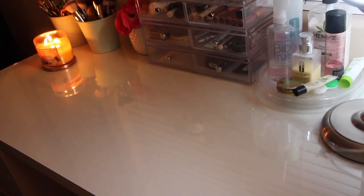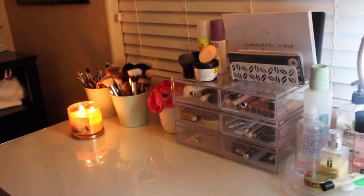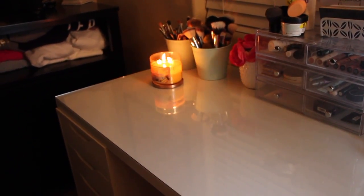Again, this is the IKEA tabletop here, but I did have a custom piece of glass made to fit this. So this is glass on top. I feel like it looks cleaner, it gives it a shine, and it's so much easier to clean because these IKEA drawers, once they get dirty, they're so hard to clean. So I knew the top would be the same way. So I didn't use it until I put the glass on top, and I think it just totally completes this look and makes it look so much nicer.